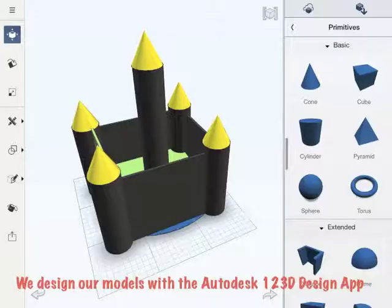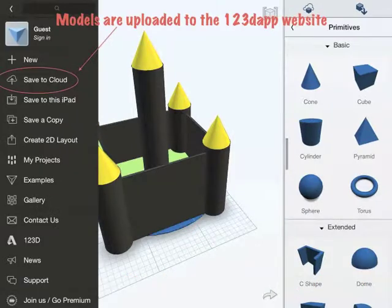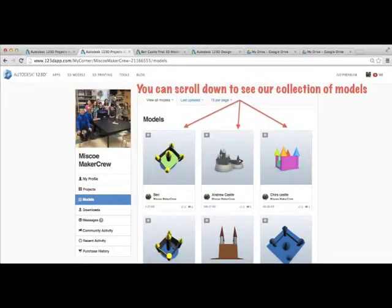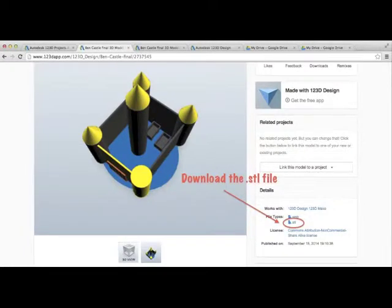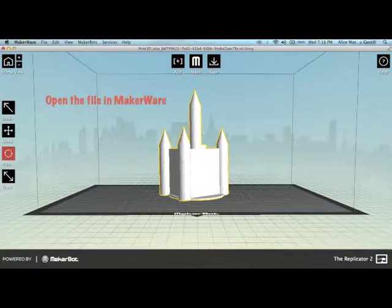These are some slides to show you our process of uploading files and then downloading them again. The first thing we do is we design the models using the 123D Design app, and then we upload them to the cloud. We have an account with 123D Design online, and this is where we store our models. From there, we simply click on the model, and then we open up the file, and we're able to download the file as an STL file that we use to print out the piece.